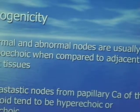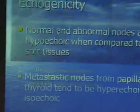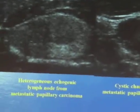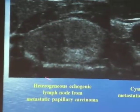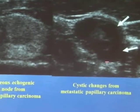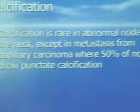Echogenicity, right? They are usually hypoechoic compared to the adjacent soft tissue, except for papillary CA lymph nodes. If you look here, you can see that this is a heterogeneous echogenic lymph node from metastatic papillary CA. This is another lymph node from papillary CA undergoing cystic change, right? So it can look like a nodule. It can look like the nodule that you have.